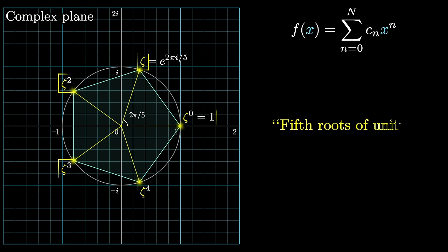These numbers have a special name. They're called the fifth roots of unity, essentially because they solve the equation z to the fifth equals 1. They are fifth roots of the number 1.